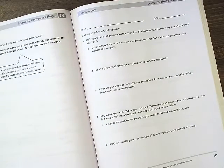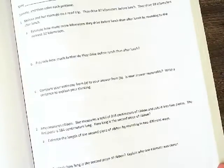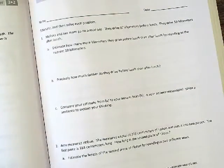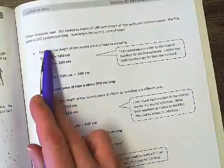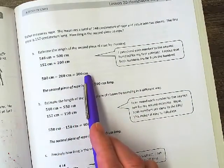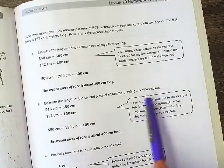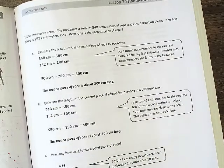Guys, today we are working in our Eureka books on lesson 20, and that is on page 167. So the work is on page 167, and then hopefully you read in the instructions that the homework helper is on page 165. The homework helper is going to walk you through the word problem, finding the difference through estimating, and also finding the difference through actual, precisely measuring.